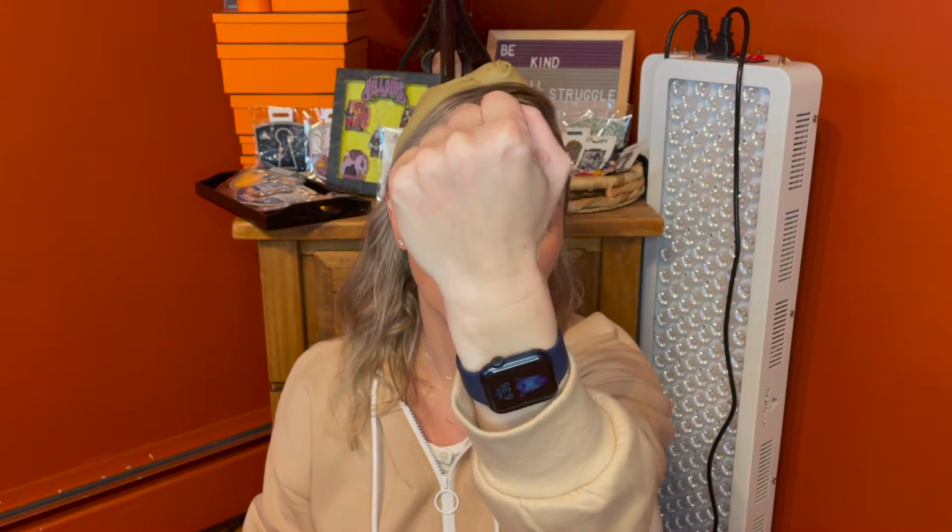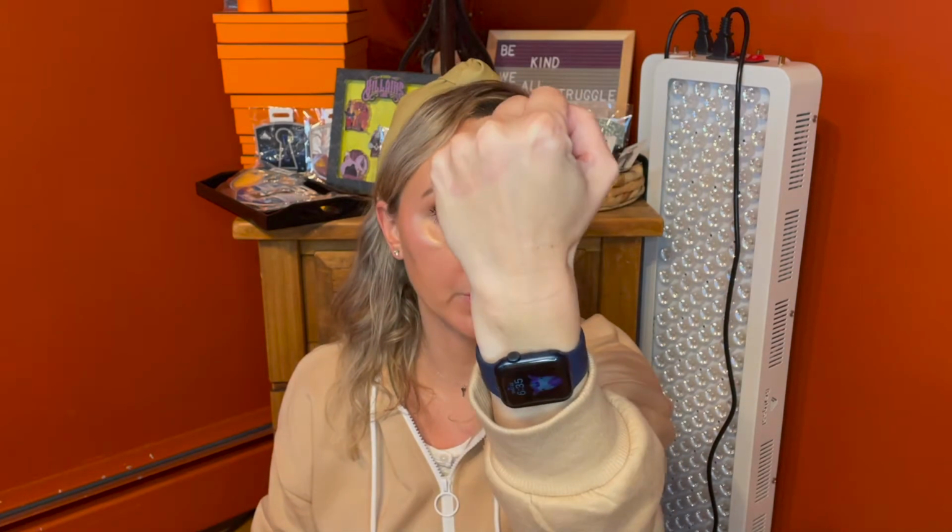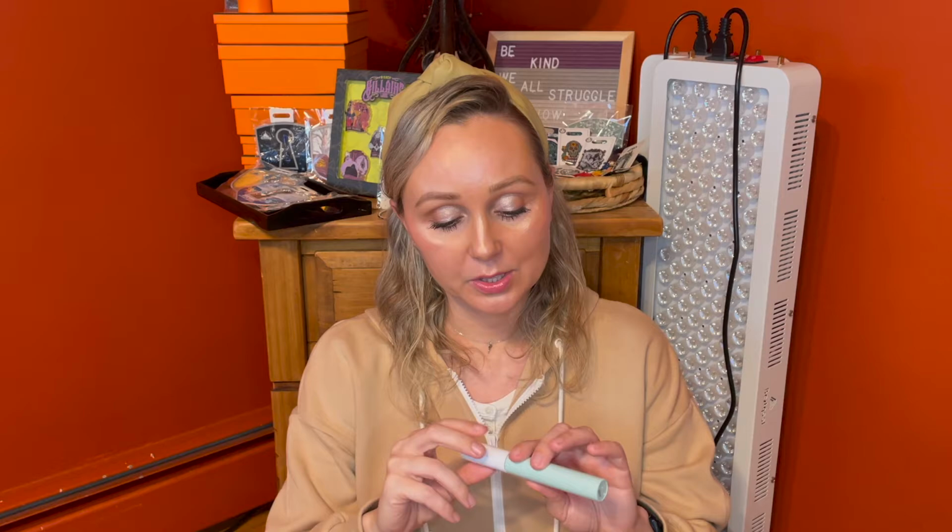It is very shiny. You do get some sparkle. And of course, it does feel nice because it's a nice lip oil. But yeah, overall, it's good. I wouldn't say it's the best lip oil I've tried, but not bad. But this is the product that surprised me the most.